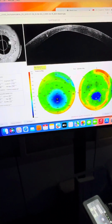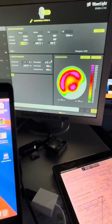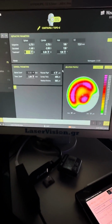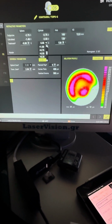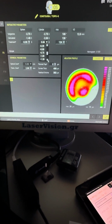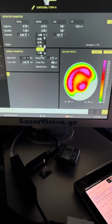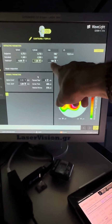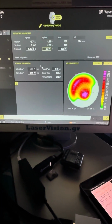Now we can see the residual corneal thickness here by OCT is only 370 microns. So when we plan our topography-guided treatment, we can't really treat centrally. So we will, and I'll walk you through this, treat some of the astigmatism. We'll treat 1.5 diopters of astigmatism. And please note that the axis of the astigmatism is the axis of the topographer and not the refraction. And here we cannot treat myopic.